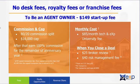And when you close a transaction with EXP Realty, to show you every single cost, there's a $25 broker review fee and a $40 risk management fee, also known as E&O insurance. But even the E&O is capped at $500. So if you're doing two deals a year, you're only going to pay $80 in E&O. If you're closing like 200 deals a year, the most you're going to pay is $500 in E&O. But again, that's apples to apples.